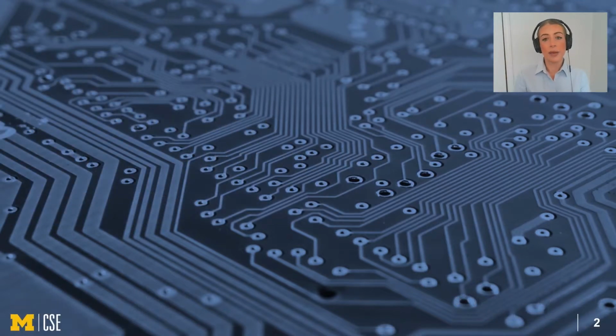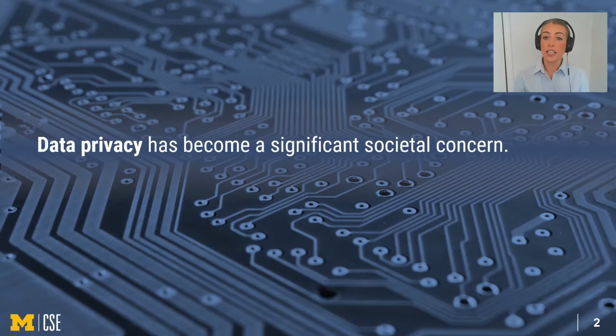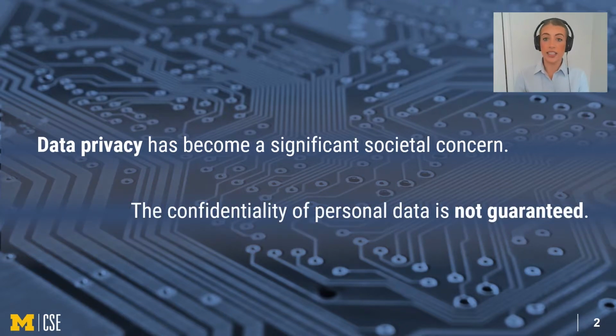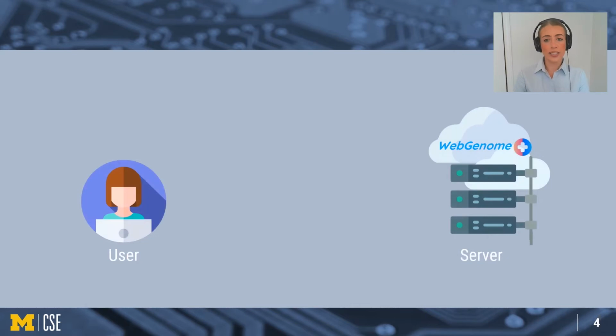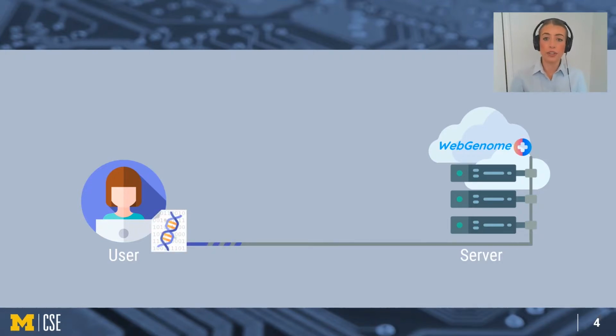With the increased dependence on cloud computing services, data privacy has become a significant societal concern. Critical applications take advantage of vast computing resources in the cloud to process and store personal data. However, the confidentiality of this data is not guaranteed. Consider the following motivating example. A user wants to take advantage of a new cloud service to learn of her genetic destiny. However, she's hesitant to just upload her genetic information to the cloud.